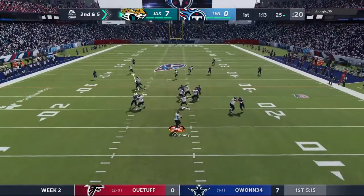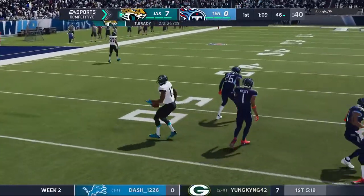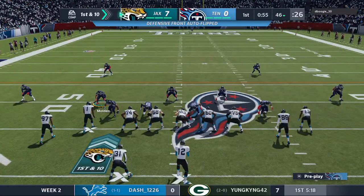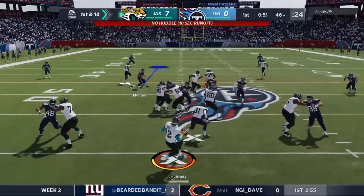On play action, it's Brady. Philip Dorsett hauls it in. And they work this well upfield across the 45. A gain of 21 yards. First down. Now a play fake.